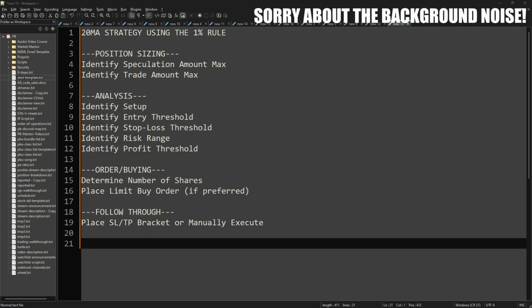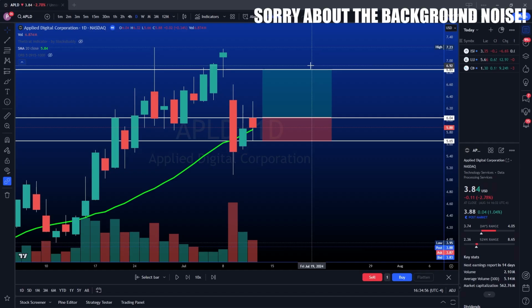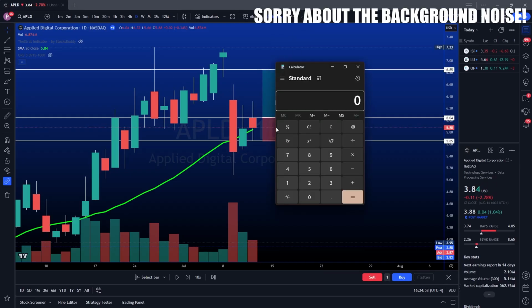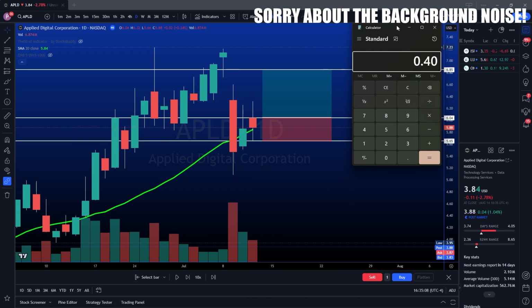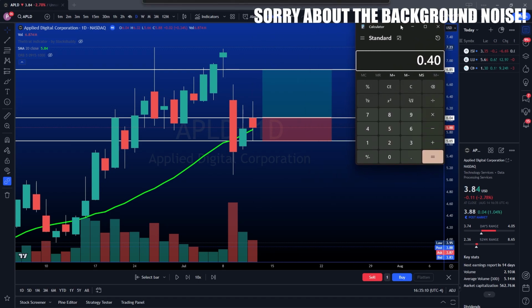The first thing that I need to do is figure out what my risk range is in cents. In this case, it's 40 cents, 0.40. If I'm using $200 to trade with, 1% of that is $2. So if I just want to lose $2 maximum on any trade, and this one has a 40-cent risk range.